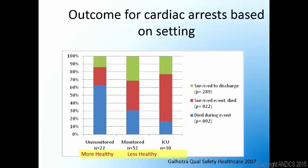An interesting thing that shows up here is the breakdown of the cardiac arrests. There's no significant difference between the number of cardiac arrests that occur in the ICU and the unmonitored setting, slightly higher in those that were monitored. So the actual event rate, your risk of having a cardiac arrest amongst unmonitored patients, is 0.5 in 1,000, and your risk is 1 in 1,000 if you're in a monitored setting. The difference is extraordinarily low. You're talking about 99% safety versus 99.5% safety.